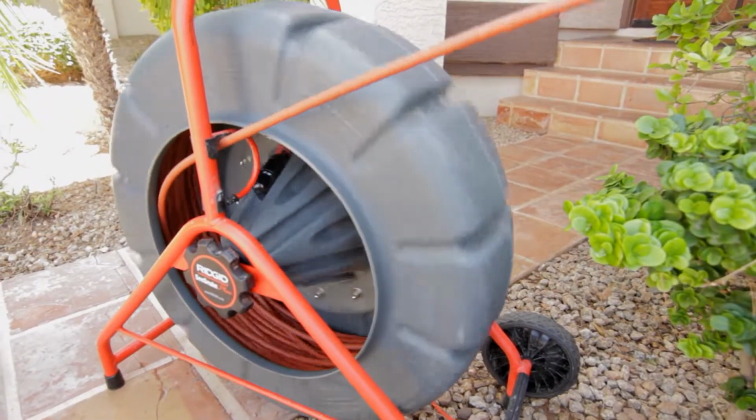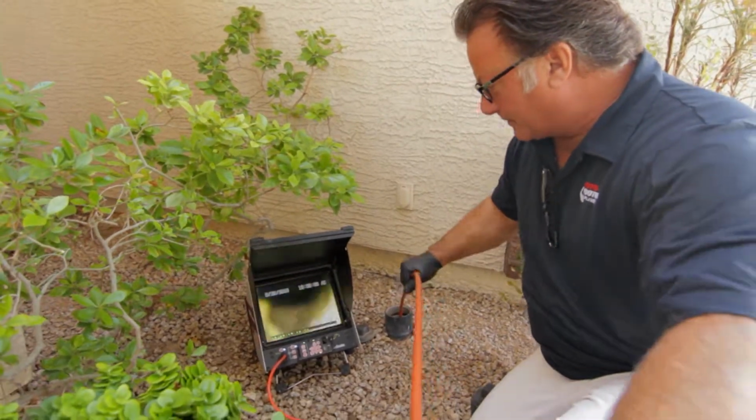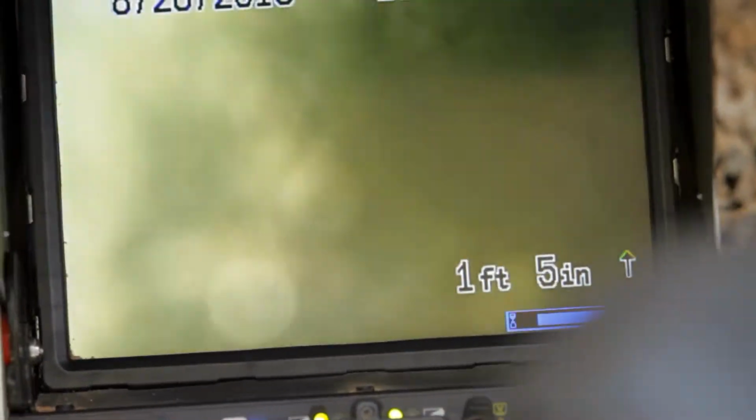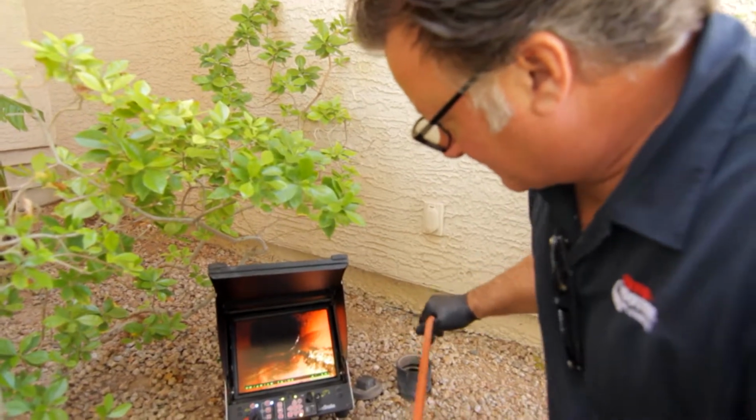I think trust is important when looking for a service from a consumer standpoint, knowing that the company that you hired is trustworthy, and also I think it's important knowing that we have the technology to fix any problem, whether it's residential or commercial. Roto-Rooter can provide the most technically advanced camera and video equipment to do a video inspection of your plumbing.